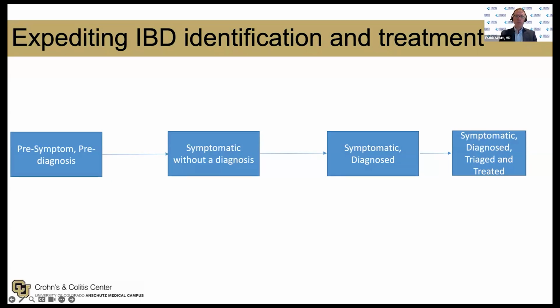But we don't have commercially available fantastic tools just yet to help us identify who's going to go from this group to subsequently becoming symptomatic. After symptoms develop, individuals will potentially languish for some extended period of time without a diagnosis, interacting with the medical system, telling their primary care team, hey, I'm here, something isn't right, but not getting the workup they need to make the confirmatory diagnosis of inflammatory bowel disease. Even when individuals are diagnosed, we'll review some data here, they may not make it to this right box here of being appropriately triaged and treated for some period of time, and that delay is associated with adverse outcomes, as we saw with the pediatric data.